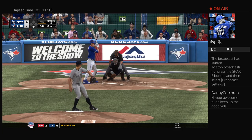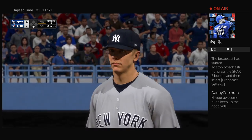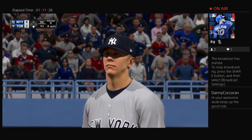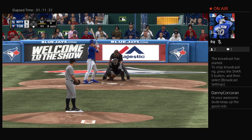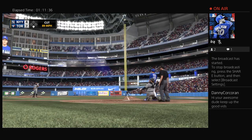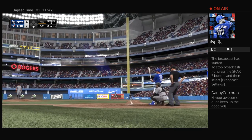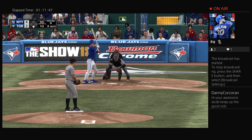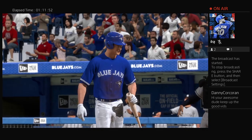The 1-0 pitch is laid off, but in there for strike one. Swing and a miss on the cut fastball. 1-2. The 1-2. Swung on and missed. He got him on strikes.